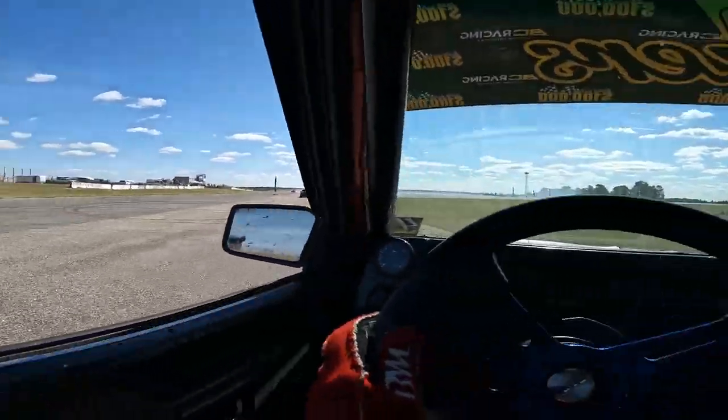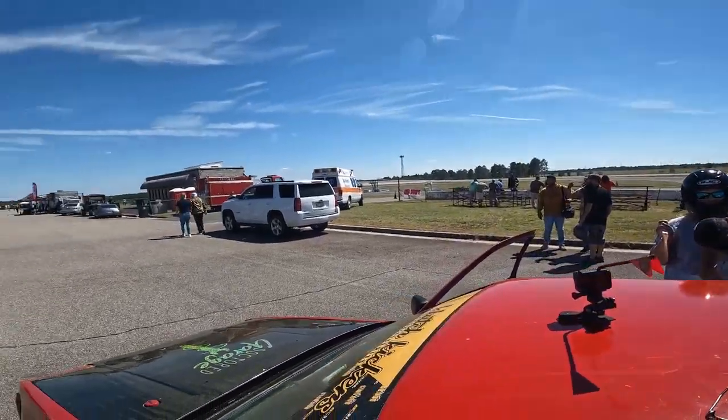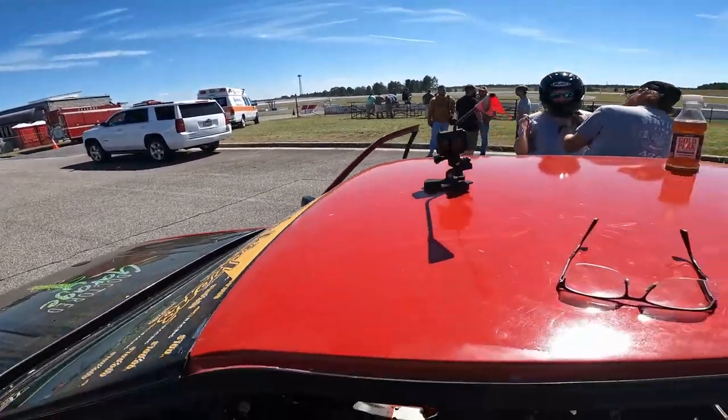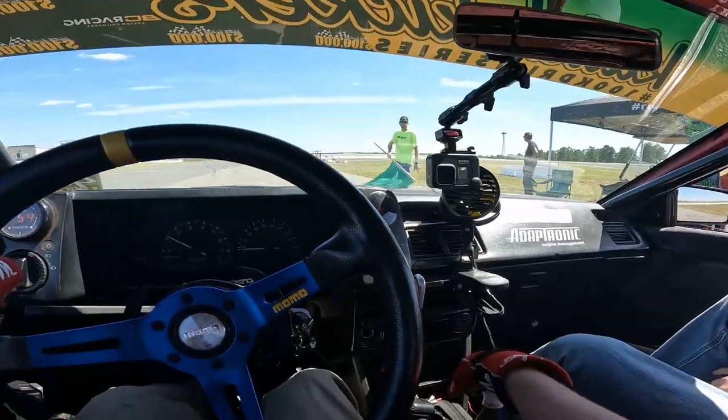Knocked over some cones, sorry guys. It's a ride-along day today, lots of passengers to go for rides. It's a beautiful day, so it's a good day for it. There we go.